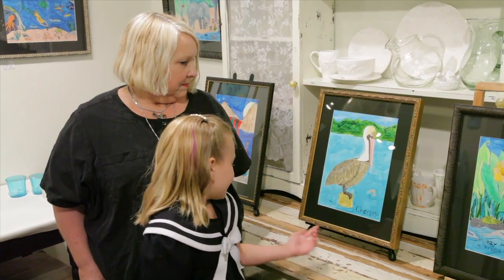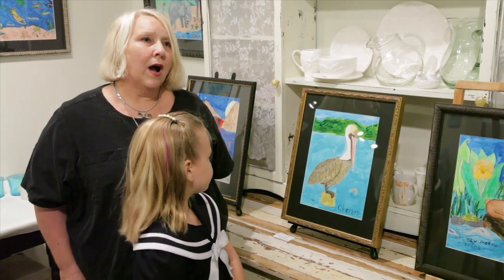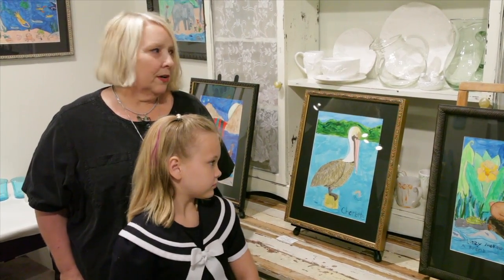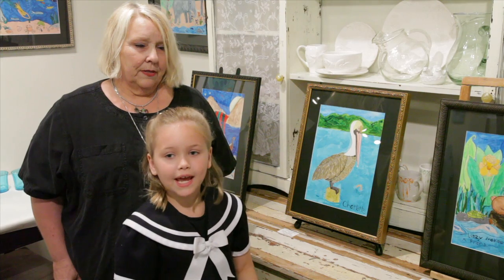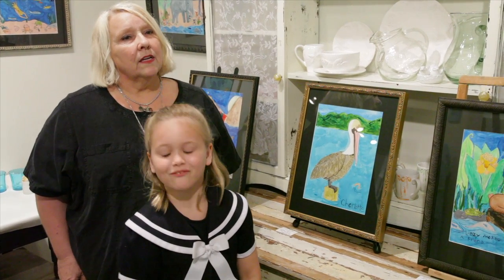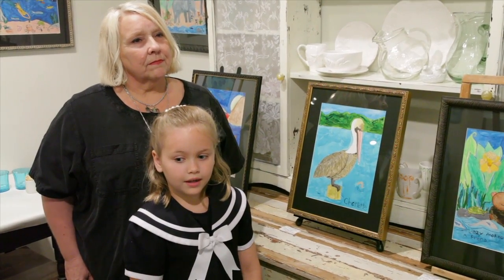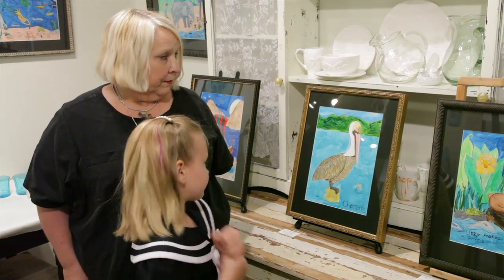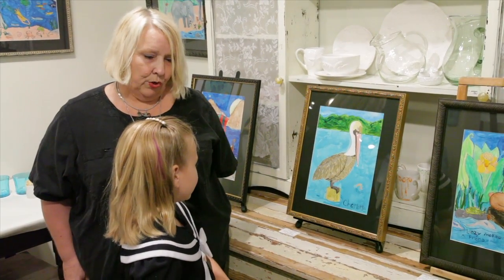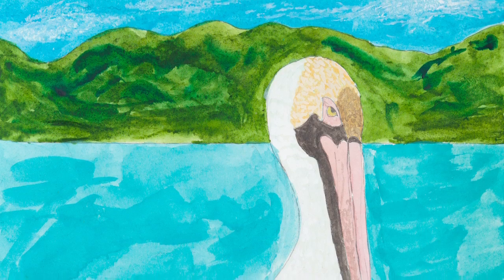This is the Pelican, February 2010. Now, why, Charlotte, did you want to do the Pelican? Charlotte decided all the subject matter. Why did you want the Pelican? Well, my dad's office is called Pelican Family Medicine, and I asked Deborah if I could do it, and she said yes. Yeah, and this was pretty hard for you. Remember all the tiny, tiny little strokes you had to make? Well, it was pretty fun. Yeah, you did like it.